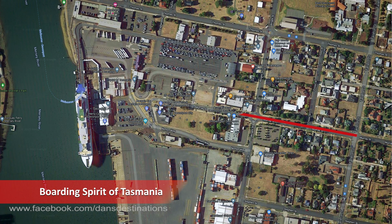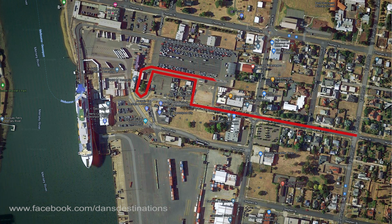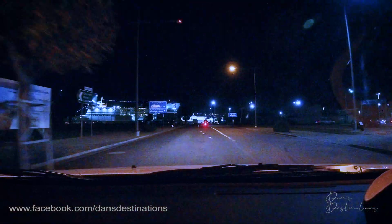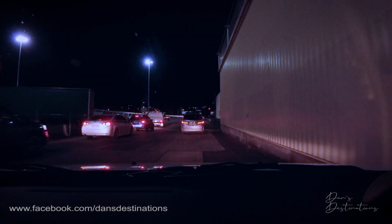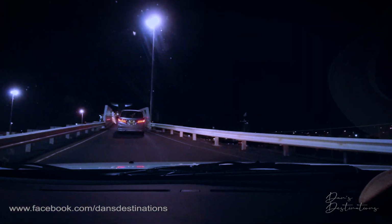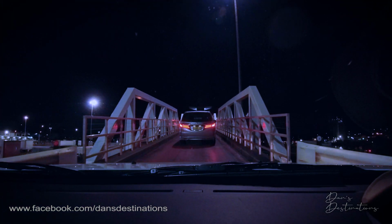After dinner, we boarded the ferry. The process is similar, with us coming in via Murray Street and then collecting our room tickets before driving to a waiting area. Once they are ready for us to board, we would drive our cars up the ramp, entering the ferry through the rear of the ship.